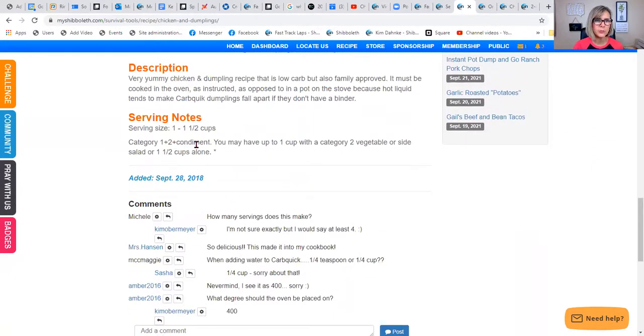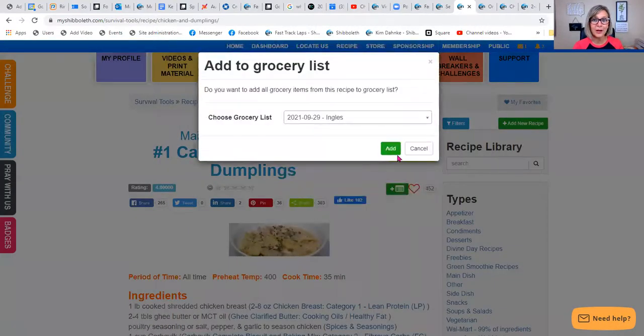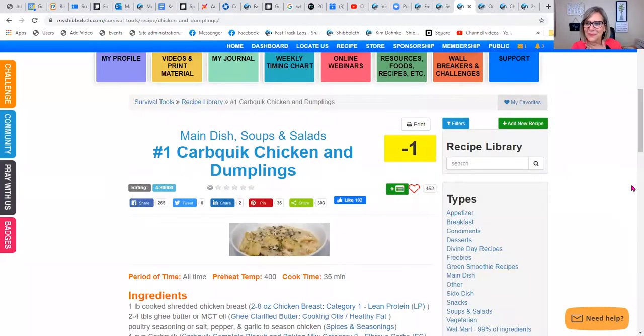It is a 1+2+ condiment. You can have up to 1 cup with a Category 2 vegetable or side, or have 1.5 cups alone. Who doesn't love that things like flour, coming from the right product for our purposes, Carb Quick, gets to be eaten with a meal? You don't even have to add a Category 2 veggie to it if you don't want to. You can if you want to. Okay, so let's add this to the grocery list. And I think we're going to have a lot in our grocery list tonight. Okay, so we're going to head back over to Fast Track.